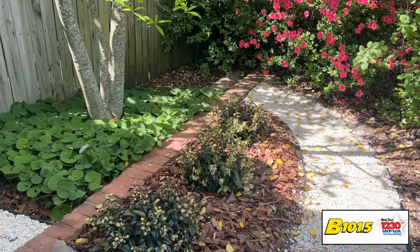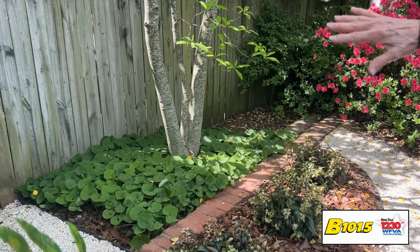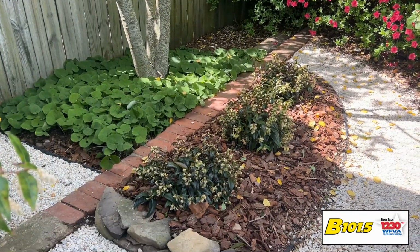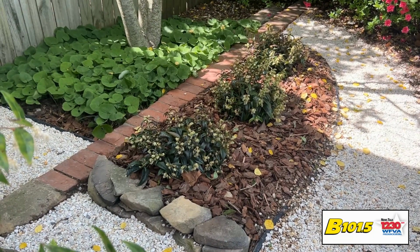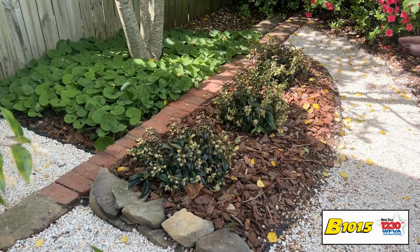Fits perfectly. Yeah, exactly. And that's wild ginger back there, and that comes in every year, fills that space in. It's happy as a clam. And this little rock wall, I just built it. Rock walls used to be my specialty. I used to build 30, 40-foot long rock walls, but no longer. I'm too old for that. But I just put that there to kind of control this.